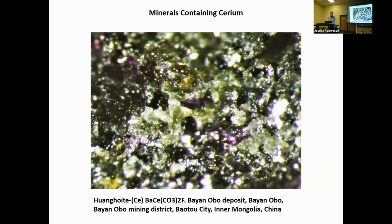This is another one from Bayan Obo. It's the yellow mineral, kind of yellowish green. The purple is fluorite, and it's yttrium fluoride. Even though yttrium fluoride is not a recognized species, some of the fluorite from around the world, especially this locality, has abundance of yttrium in the structure. And usually they're very, very dark purple. So yttrium fluoride is the nice purple mineral with the yellow-green.